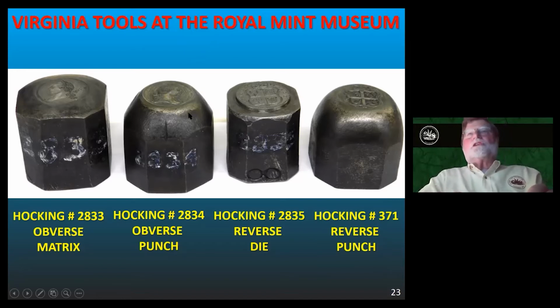Actually, I'll change that statement. A total of 2 punches were made with the 2 matrices. And we have obverse punches and reverse punches. And of course, the punches were used to make the dies. Now, there were 40 obverse dies made and 30 reverse dies, but they were all destroyed after the mintage was done, except for this one lone one, which escaped being destroyed, probably because they wanted at least one example to be there.